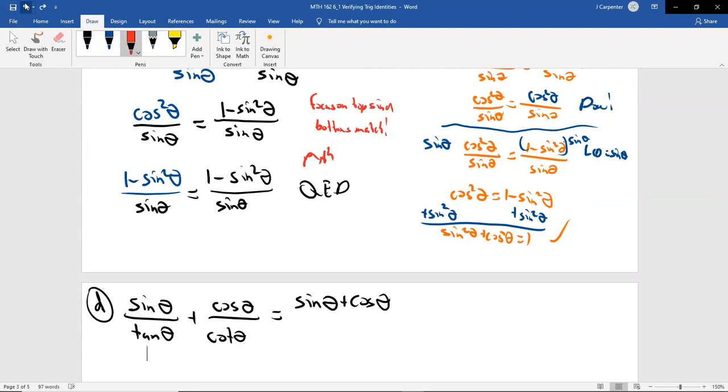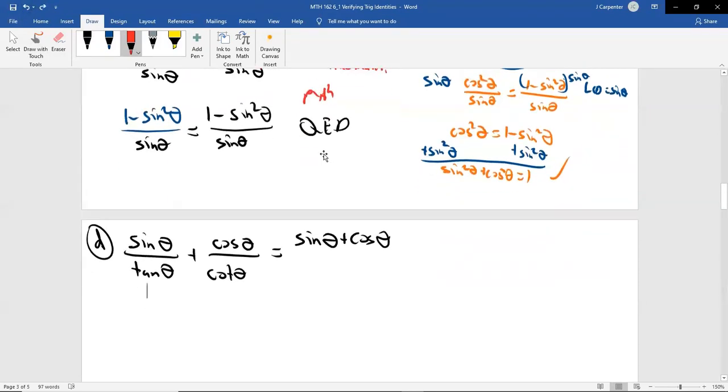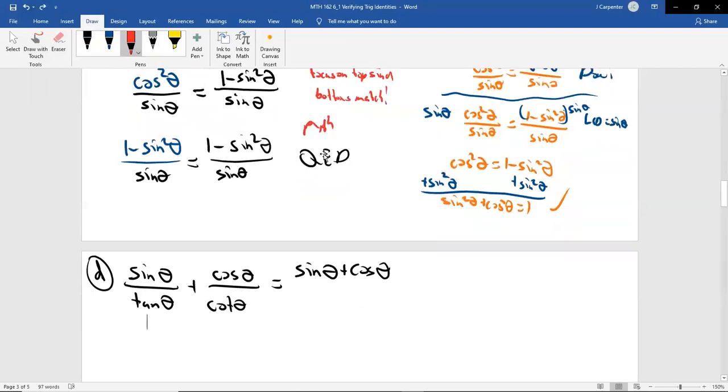All right, so there's a lot of things going on with this. There's a lot of different paths. And what's interesting is that most of the paths you'd end up using an LCD because you see fractions, you see denominators. And with a denominator of tangent and then another denominator of cotangent, the LCD is tangent times cotangent.